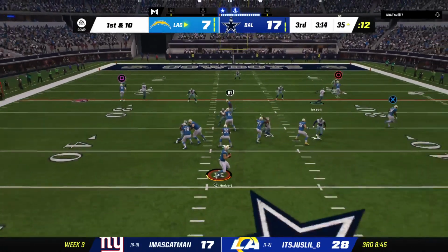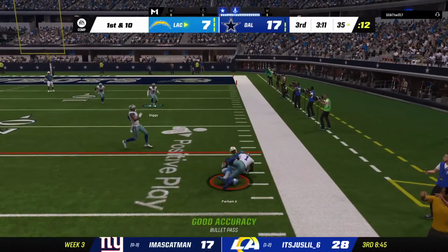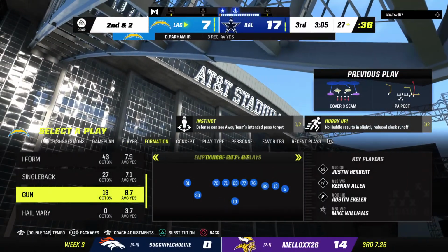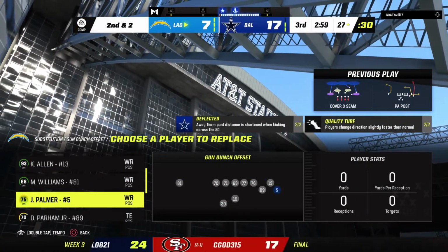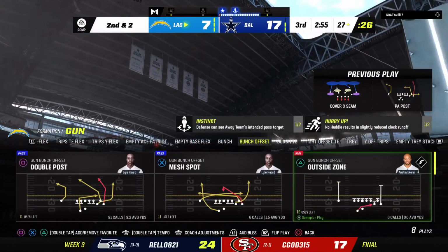Herbert off of play action. It's a short one here, complete to the tight end. This will be a gain of about 8 to the 27-yard line. Nice rhythm throw there on first down. He located his tight end, made a nice easy pitch and catch. Hoping he can break a tackle or two. Wasn't able to do that there, but still good yardage.